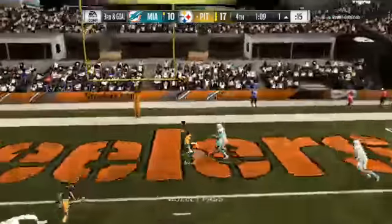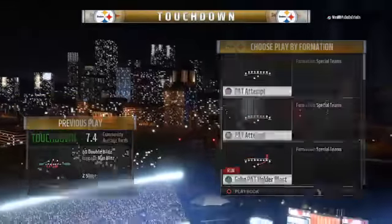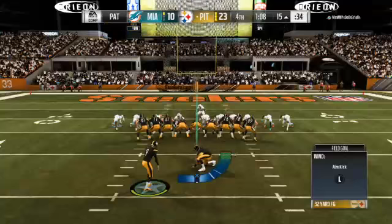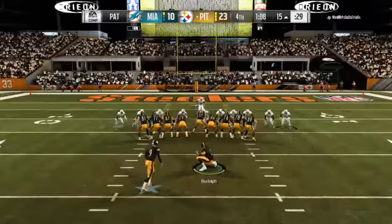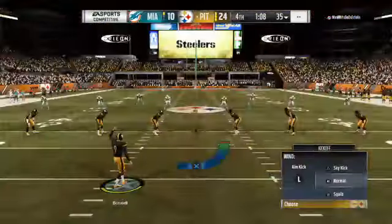Throwing now is Roethlisberger. And this is caught. And that could seal it. It's a touchdown. Boswell for the extra point. Extra point put through by Boswell. And the lead now up to 14.